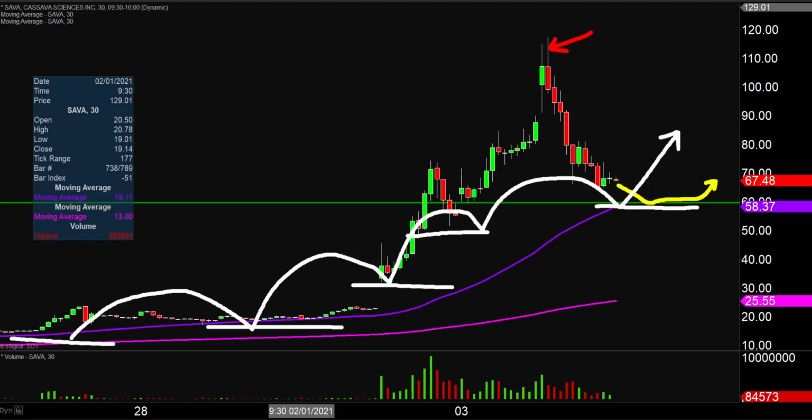Looking at multiple days as we're doing here, you can see the price does still have plenty of opportunity to chip away and build a higher base. So let's see if the price can get that job done or not moving forward.